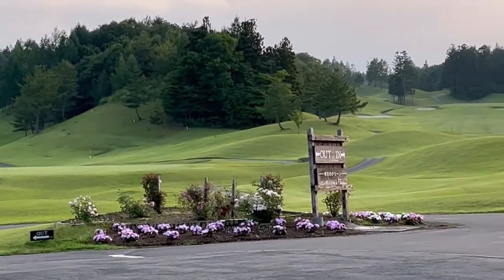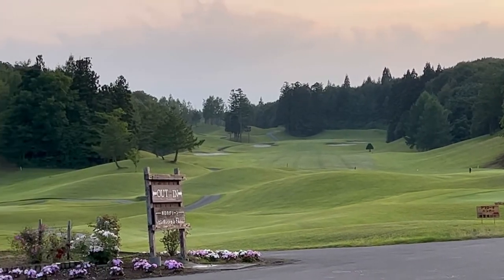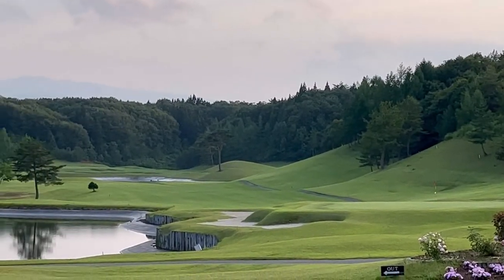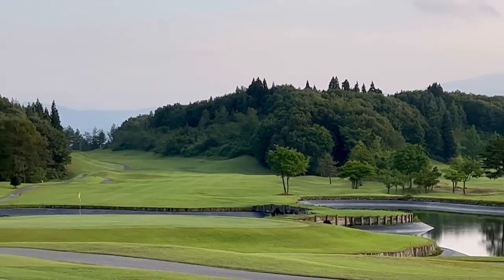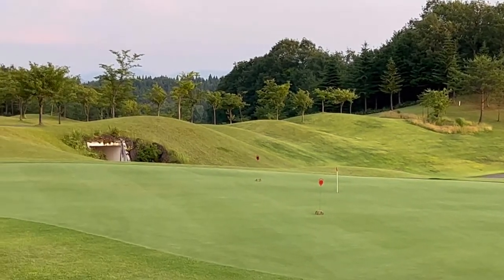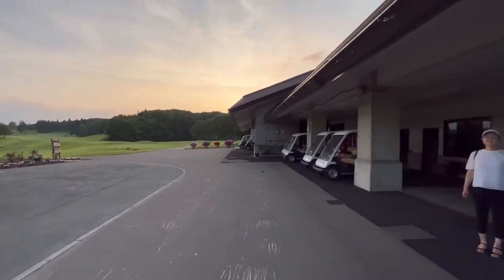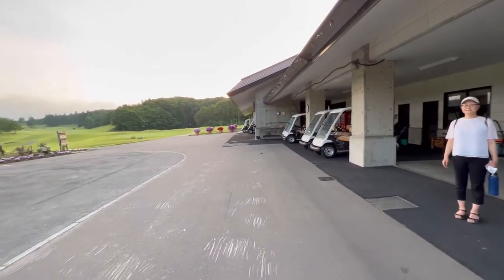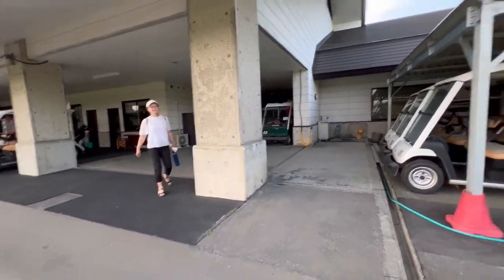Yeah, let me go closer. Let me just give you a closer look. But yeah, come on. How beautiful is this? So cool. I'm so grateful that we get to play on it next week. Let's go this way so I can show them the valet.